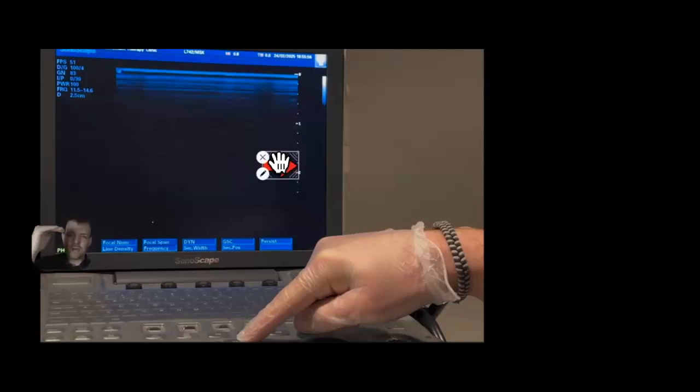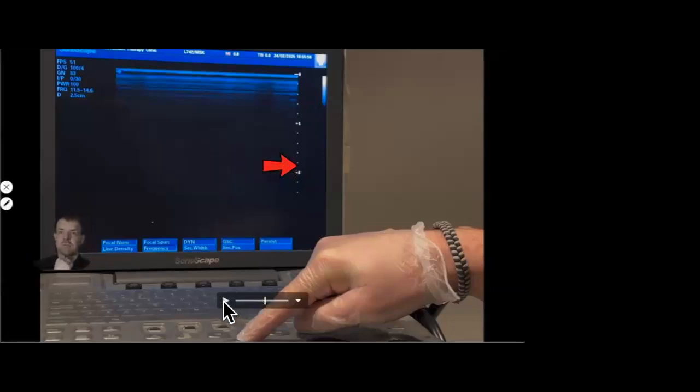So if you know how deep a structure is, then you can adjust the depth setting so that you can ask the machine to focus all of its energy into looking at that top 2 centimeters. If, when you're looking at an image, you've got a load of dark on the bottom of the screen, you need to adjust the depth, because you're wasting the bottom of the screen if you've got too much darkness there, because you don't need to look at that level of depth for superficial structures. Obviously you do if you're trying to have a look at them deeper. So that's your depth setting.